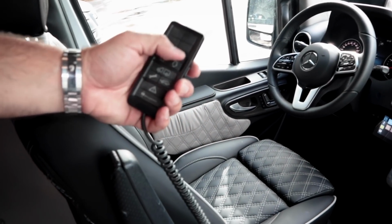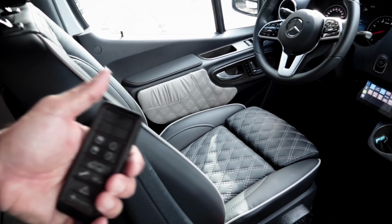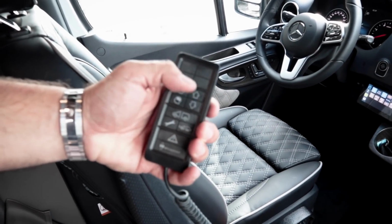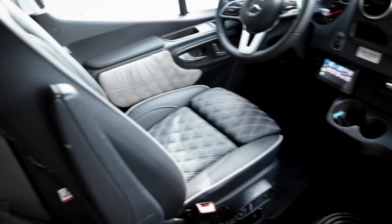You can lift it up, you can drop it down, and it absorbs a lot of the bump when you're sitting in the back. Typically, if people have grandkids or kids or friends they're going to take with them a lot, they're going to get this air ride, so people in the back aren't bouncing down the road. They're having a great experience.